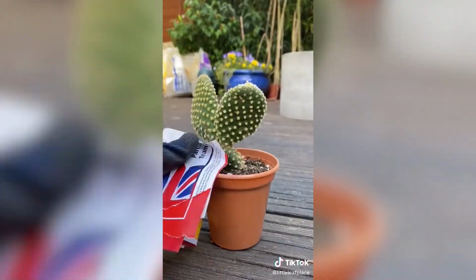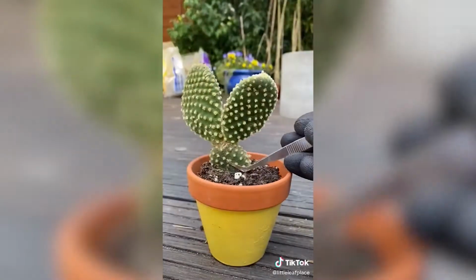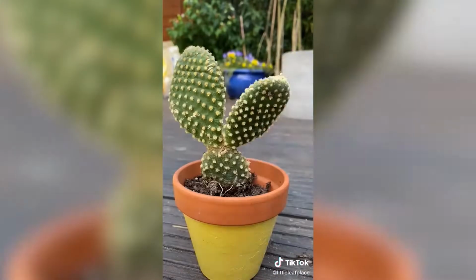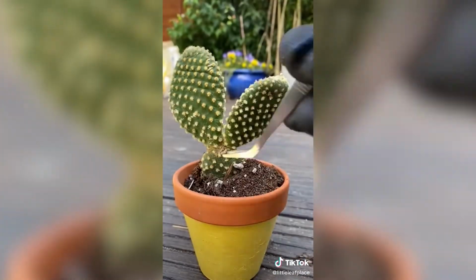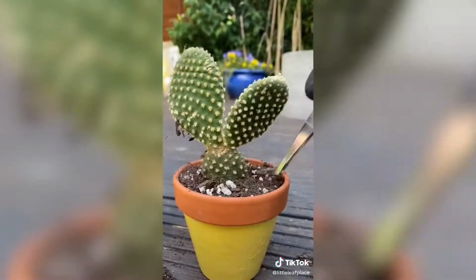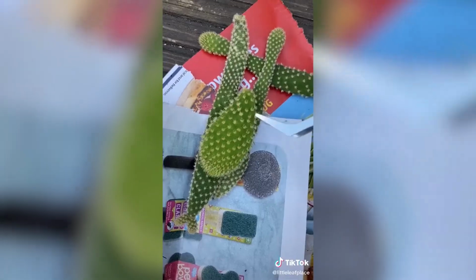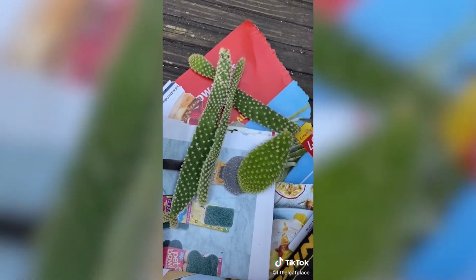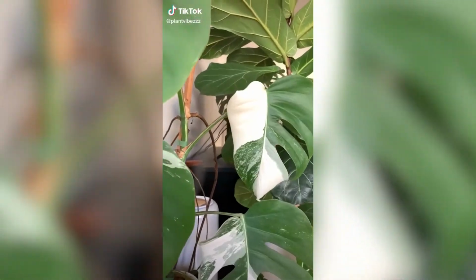So now I can start repotting. This cactus isn't root bound, so I can just put it straight into a pot. I'm just going to break up the soil a little bit and then add a little bit of fresh soil on top. So the stretched out sections that I took earlier, I'm just going to let them callus over for a few days. Then they can go into soil, they can grow their own roots, and they can just do their own thing.